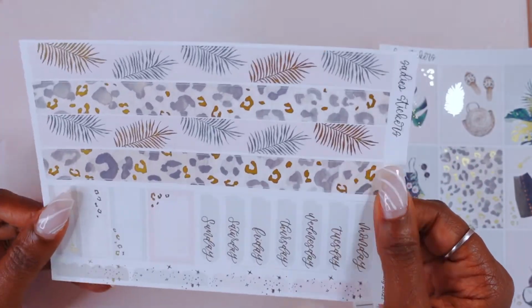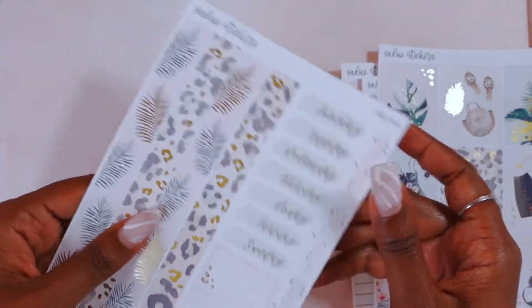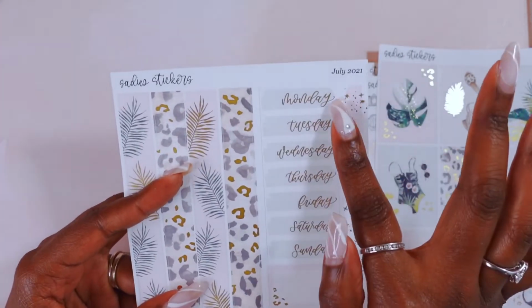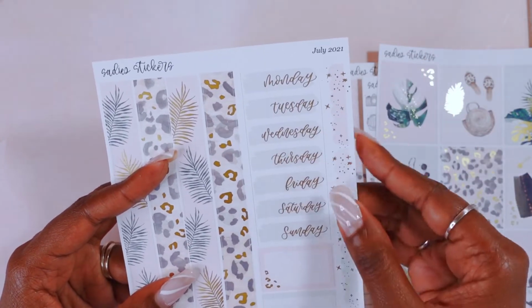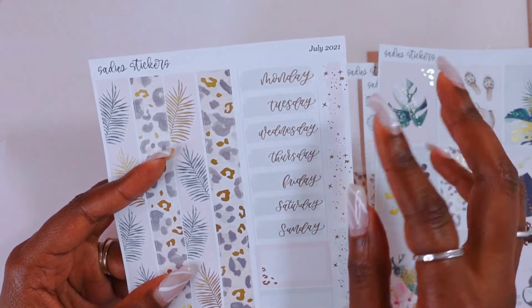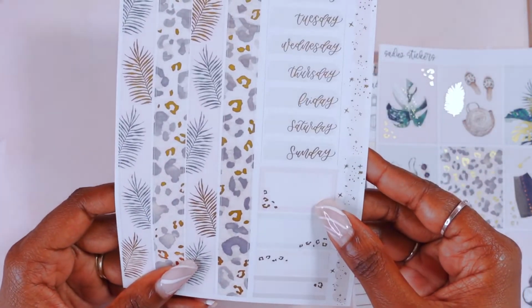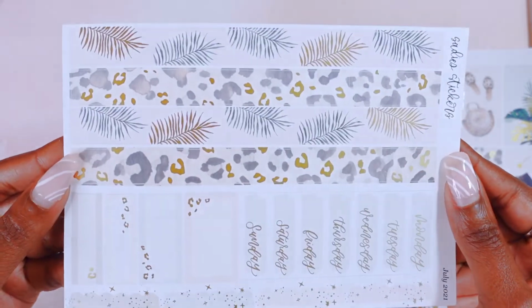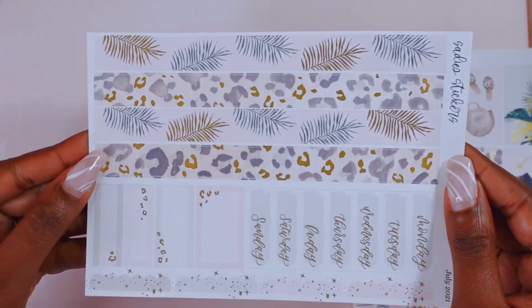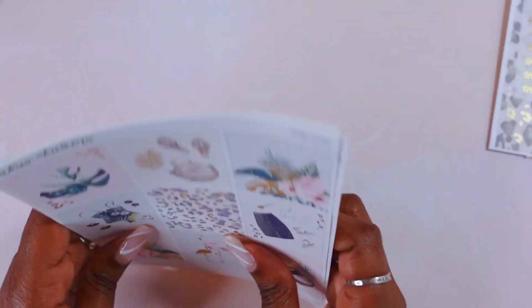Now this paper is amazing. It feels like premium matte. You have your days of the week. Now I believe that she said that these scripts are actually done by Letters to Apollo. So Letters to Apollo has her own shop, and she did the scripts here. So I was able to see that when I ordered it. But this is amazing. I love the washi. You guys are so pretty. Okay, so that is the July weekly kit that goes with the monthly.